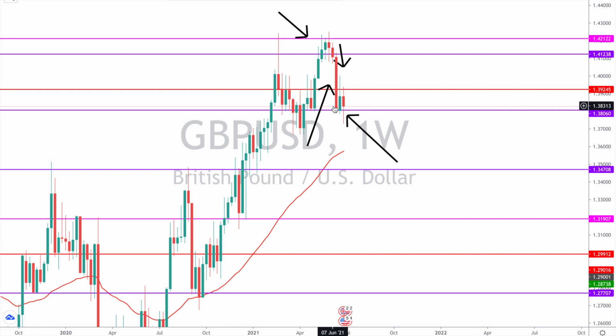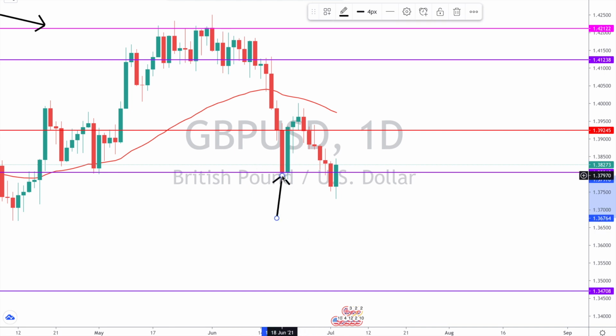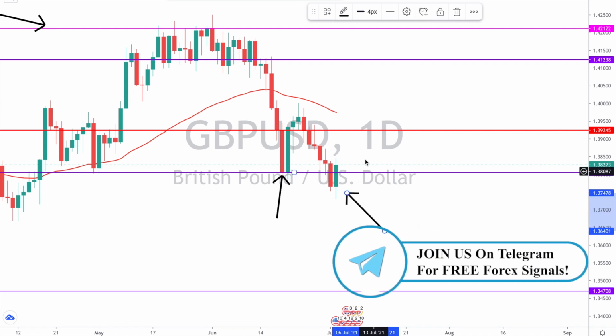And let's go down to the lower time frames to make our analysis more in depth and finally build our ideas for the coming week. So here's pound dollar daily, and look at this beautiful price action on the given time frame. First of all, as you can see, we got a red to green pattern right here on the daily time frame, which is considered a strong bullish candlestick pattern, and even more, as you can see, we got the same pattern right here at the key weekly level.